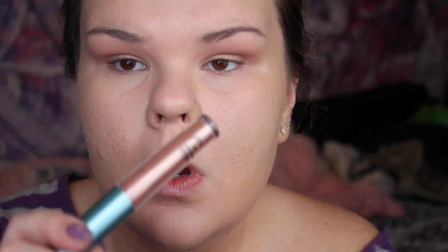And then for the lid, it's super simple. I've been taking these e.l.f. liquid eyeshadows. The one I used last time was brushed copper, but I want to try rose gold this time, so I'm going to take this one in rose gold and put it all over my lid. A little bit higher, and then just tap it out.